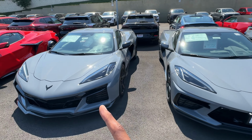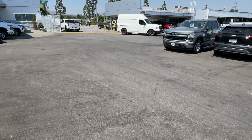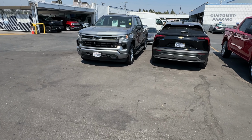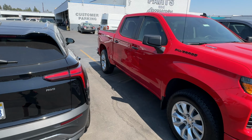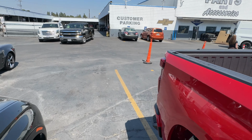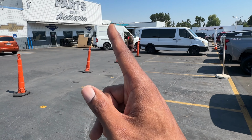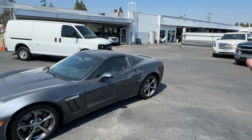But with that being said, I am going to take a look inside of the showroom here and figure out what this dealership is all about, and figure out also if I can make some new friends, make some new connections, because again, I'm new to the area, so I have no clue what to expect and all the things that are out here. That's obviously the parts and accessories location over there, and this is where they work on cars over here.